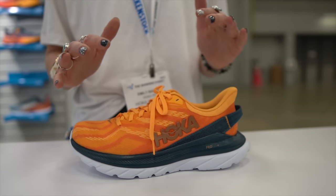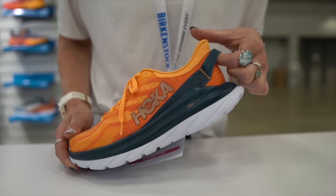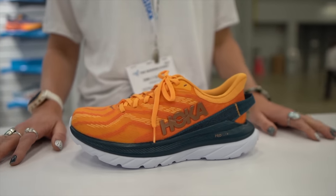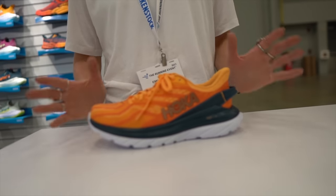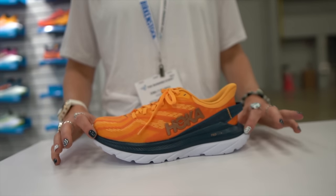Everything else is going to be practically the same as the Mach 4, with the exception of our little heel pull tab. Yeah, that's a robust pull tab. People love this thing. And the shoe actually weighs only 0.1 ounce more than the Mach 4, and I think that's literally just the pull tab. So we'll take it. This launches March 15th. And it will retail for $150.